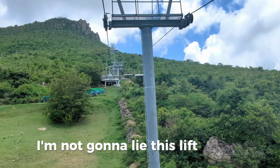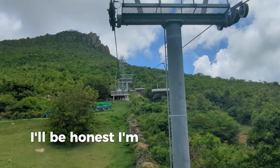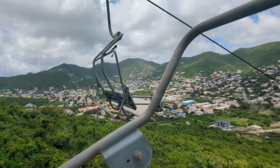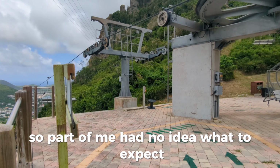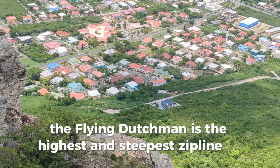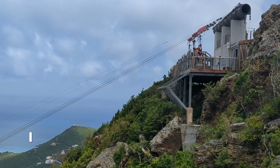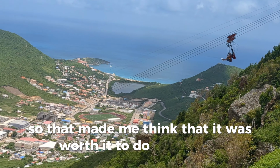I'm not gonna lie, this lift is very, very high, and it was kind of scary, I'll be honest. I'm pretty scared of heights, but I'm actually able to do ziplining, so I thought I could probably handle the Flying Dutchman. But I'm also really scared of heights, so part of me had no idea what to expect. For your information, the Flying Dutchman is the highest and steepest zipline in the world. I've done plenty of ziplines, but this one is extremely long and super high. But you know what? I don't know when the next time I'm going to St. Maarten is, so that made me think that it was worth it to do the Flying Dutchman.